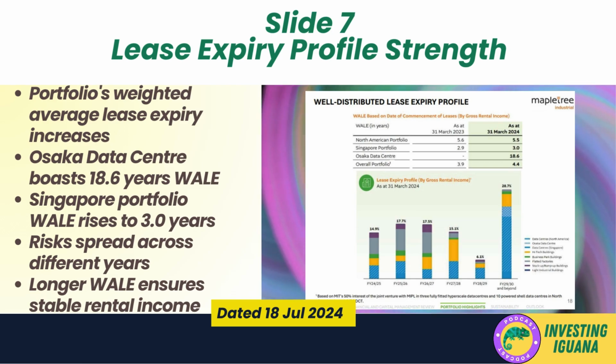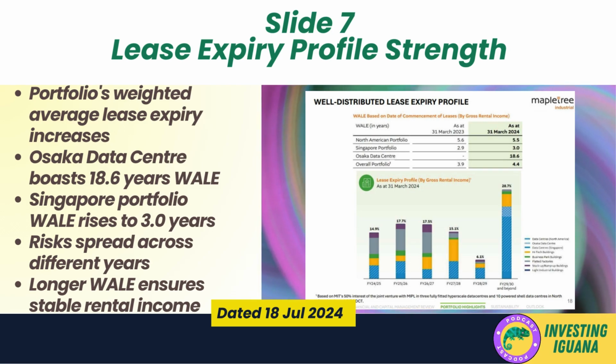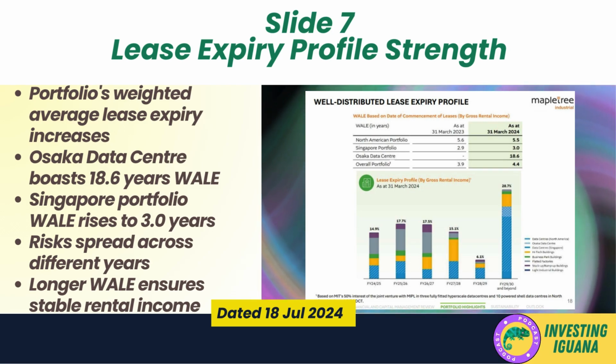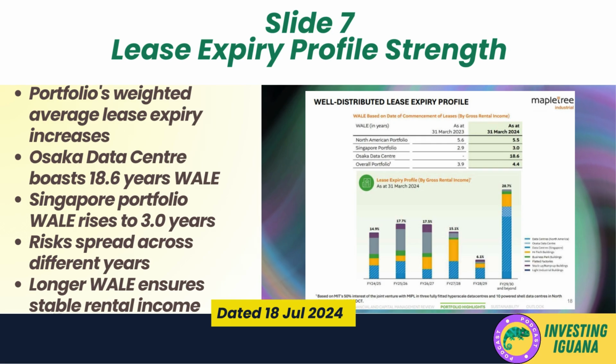Now, here's where it gets interesting. The Osaka Data Centre is the star player here with a whopping 18.6 years WALE. That's like signing a rental agreement that lasts longer than some marriages. This long-term commitment from tenants in Osaka could be a goldmine for steady cash flow. On the flip side, the Singapore portfolio is holding steady with a slight bump from 2.9 to 3.0 years. It's not breaking any records, but it's still a positive sign in our local market.